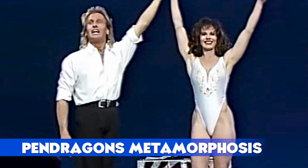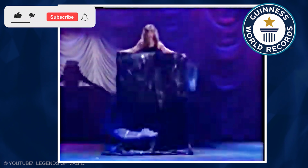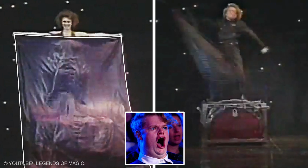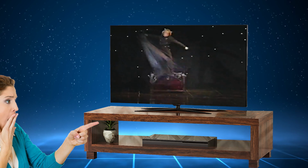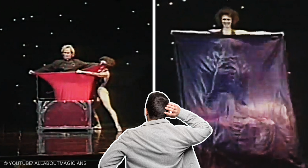Pendragon's metamorphosis. Jonathan and Charlotte Pendragon hold a world record for the fastest transformation illusion with a trick called metamorphosis. Jonathan is placed in a sack, which is then secured in a box. Charlotte stands on top, raises a drape for only a second, and when she drops it, Jonathan is suddenly there, and Charlotte is in the box. The effect relies on lightning-fast movement, a cleverly rigged bag, and impeccable timing. Metamorphosis is so breathtakingly swift that you'd think the two literally teleported. The entire routine occurs in seconds, adding to the feeling that you've just witnessed something impossible.